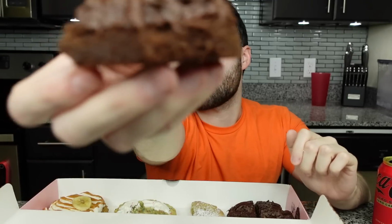Okay, next up, let's try the chocolate cake. Let me get my little cookie cutter here because we have a lot of frosting to cut through. Ugh. Come on. Okay. Let's see. I love a moist chocolate cake moment. You know, it's not giving chocolate cake. It's really not.